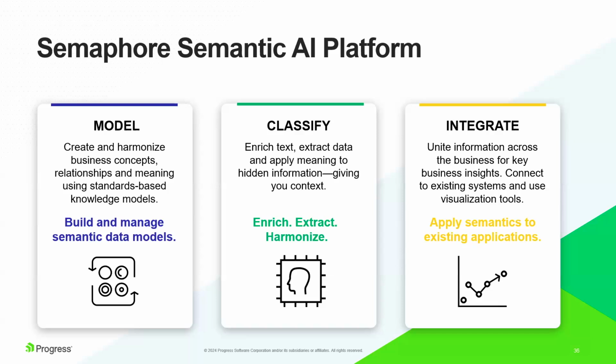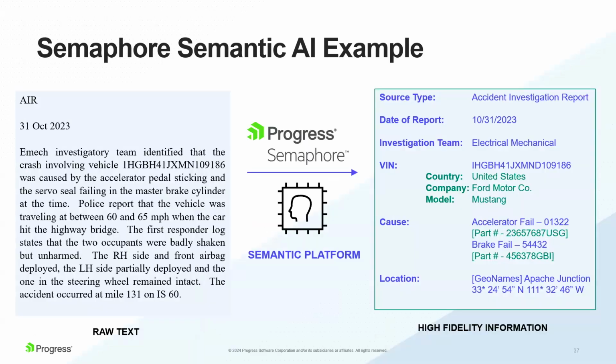Now, what does that give you in practice? So using Semaphore, you can turn free-form text, on the left we have an accident report, into meaningful data that can be processed by downstream applications, or even to make life easier for us humans. And so in this illustration, Semaphore is extracting key items from the text and making them available in a unified manner for further processing. And this creates a rich layer of consistent metadata, normalizing both the data and the terminology used in that data so that multiple teams can benefit.